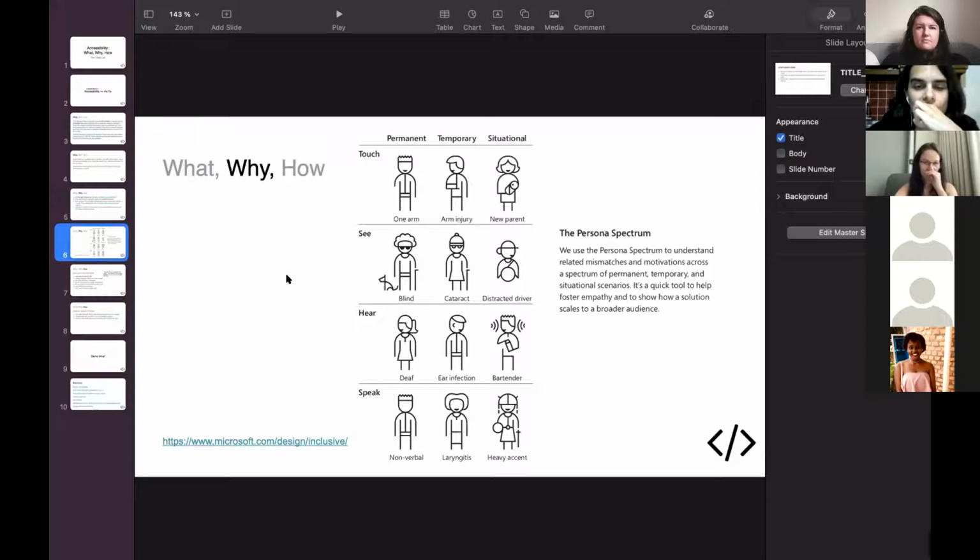So this graph is from Microsoft, and here you can see 3 different states of how a person could be disabled: permanent, temporary, situational. As you can see here in the sense of touch, you can be born with 1 arm, or maybe in an accident you lose an arm or both arms. So this means you are always disabled, and this person will definitely have to use a joystick, for example.